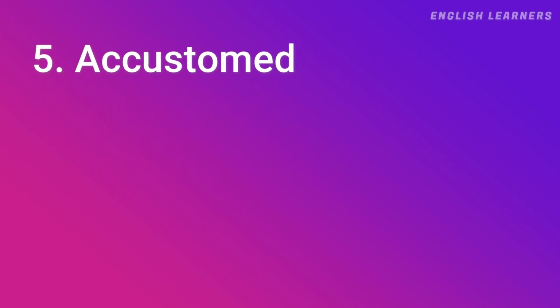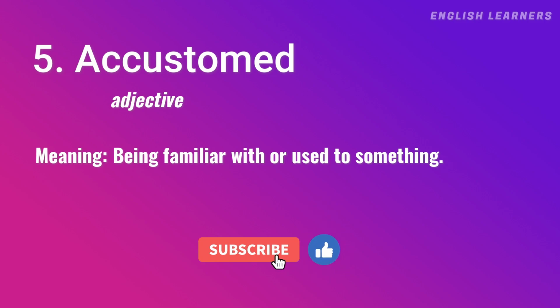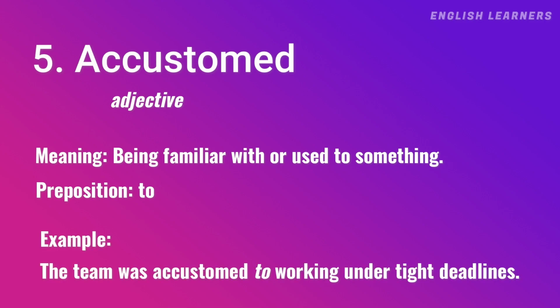Accustomed. The word accustomed is an adjective which means being familiar with or used to something. The word accustomed takes the preposition to after it. For example: The team was accustomed to working under tight deadlines.